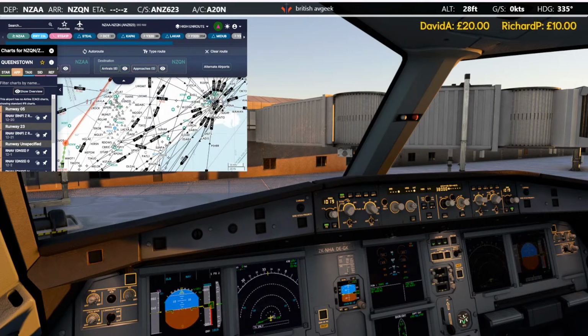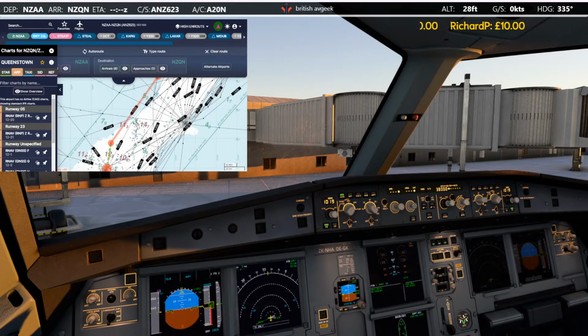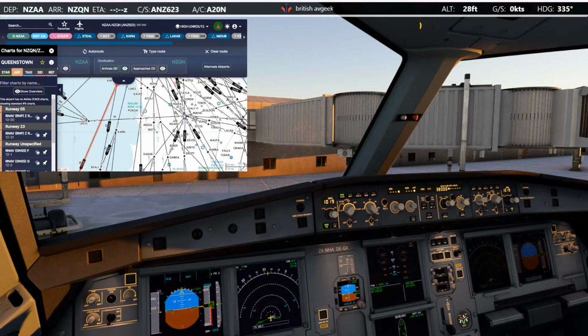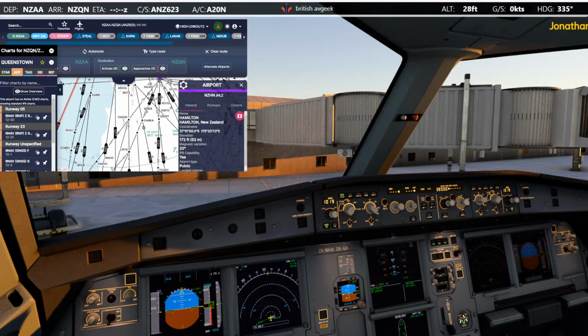So that's an option. Or you could fly from Christchurch. There's a much shorter route there. What else have we got en route? So it depends where you guys are, and if you are looking to fly along. There's Hamilton as well.